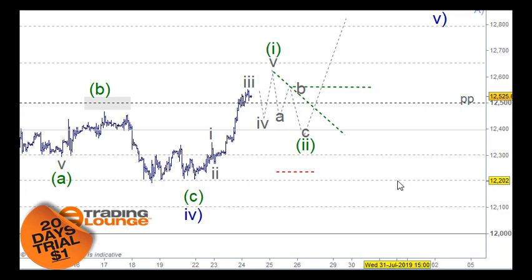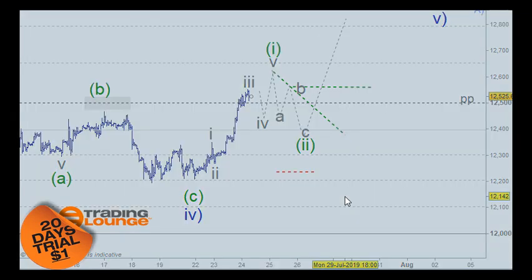I think that's pretty straightforward. You can use your stochastics to get back in here. Stochastics works well with Elliott Wave for turning points. RSI is a bit slow, and people use it for divergence, but you can just look at the volume and the price for that. If you need to learn how to read volume, you can go to our website. There's a course there, how to read volume. It's quite simple. So that's pretty much the pattern.